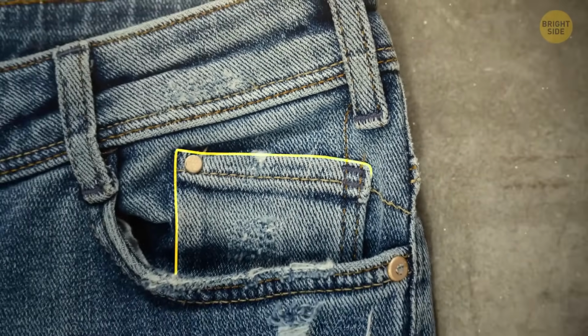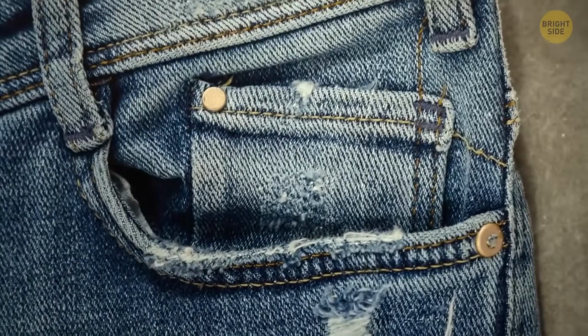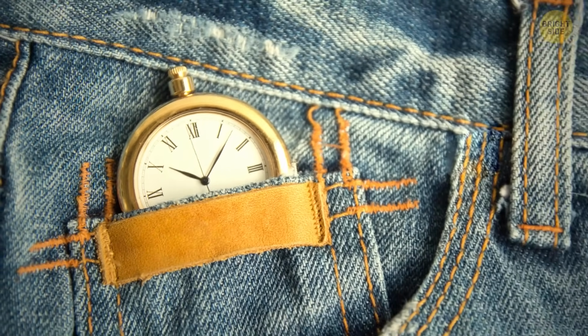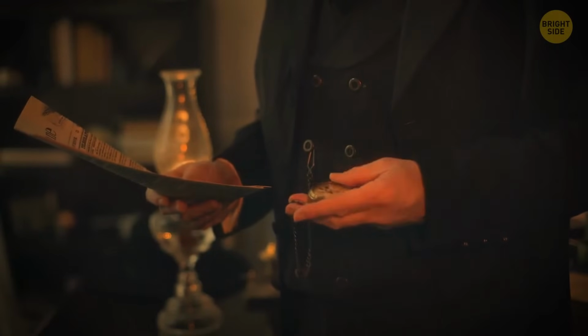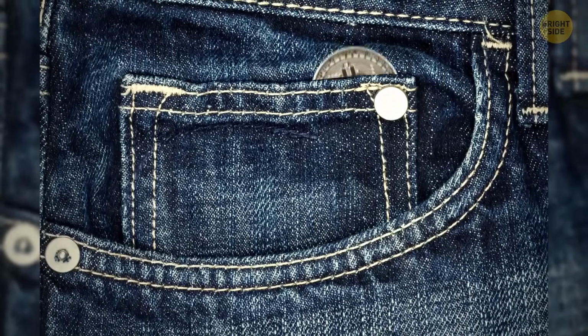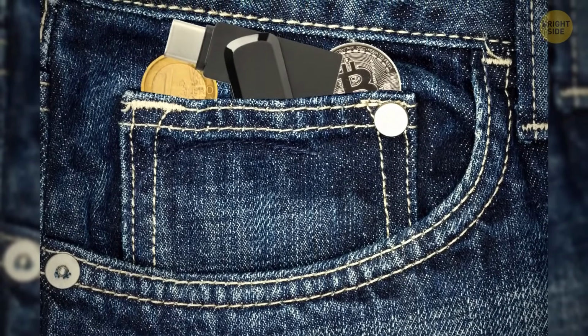This ensures they last a bit longer than average, though not all jeans have them. Many still have a tiny pocket directly above the main pocket. This was originally meant to hold a pocket watch. Even though pocket watches are mostly a thing of the past, many people still use this space to store coins, rings, or even a portable USB.